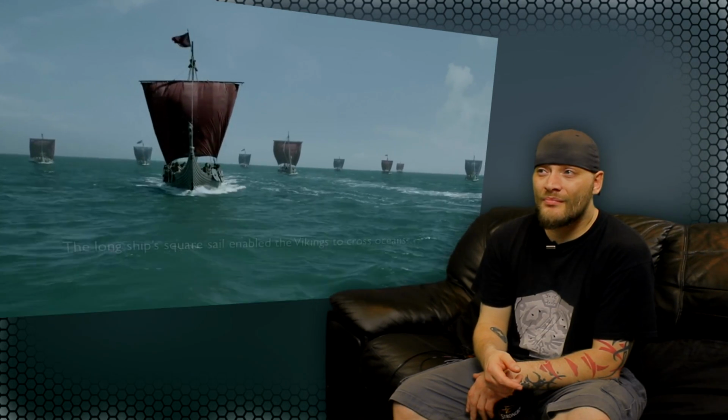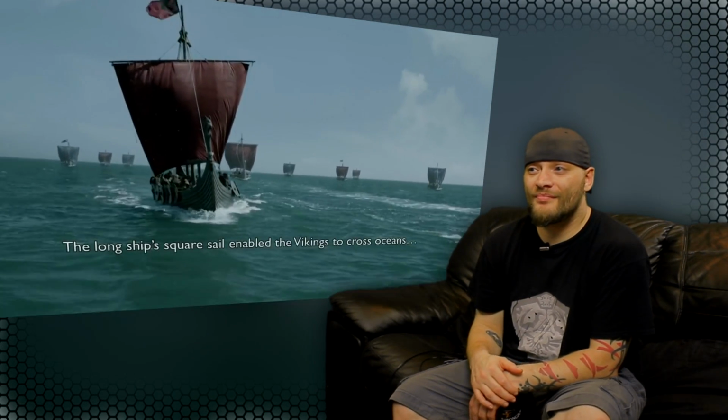The advantage of clinker build is that the two planks, when they overlap, then the overlap is a kind of strength itself. It's not stiff. The result is flexibility. And if you think like in your modern head, you have to build strong and stiff, it will break when you're going into sea. This means the boat won't butt against the waves like a goat, but move over them like a ripple.